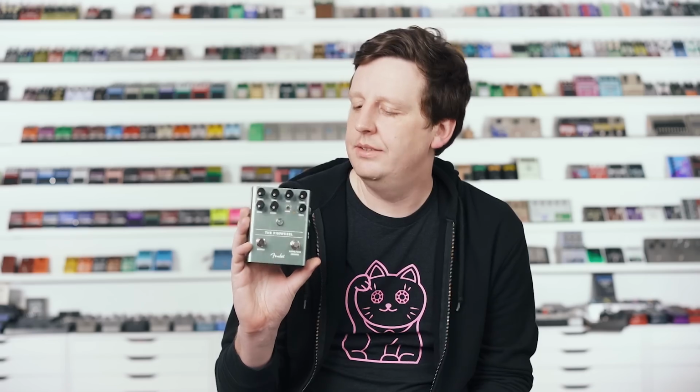It has all the fixins, expression out, you can do left, right, mono, stereo, you got voicings for keyboards. It's nuts. There's all kinds of stuff going on here. It's a fantastic rotary pedal, so if you're looking for that, and I get asked all the time, this I think is the best one of 2019.